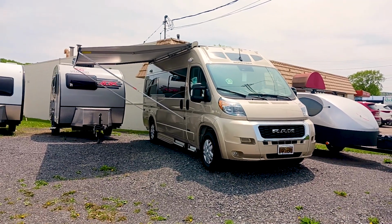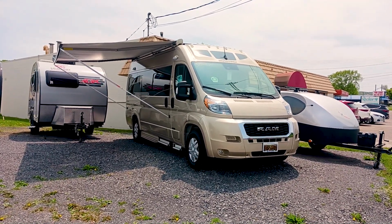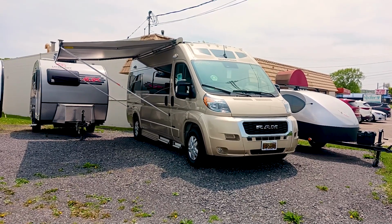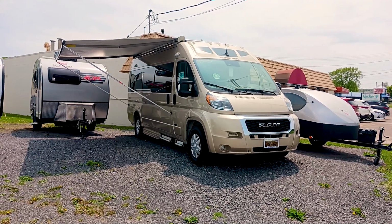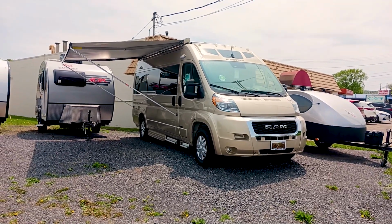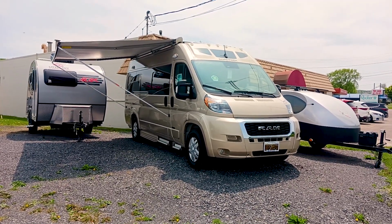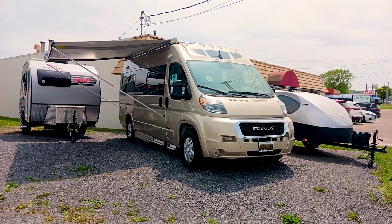All right, campers, this is going to be part one of our 2023 Roadtrek Zion. Just from the first look, you can see that it comes on the ProMaster 3500 chassis. You also have a 3,500 pound tow capacity. The wipers will be moisture detecting, so they'll kick right on if the rain starts picking up. The awning is out right now, and that is a full length awning that is powered, so you can operate that from the inside or from your phone on the app. We can talk more about that in one of the other videos.